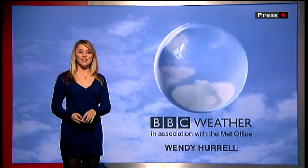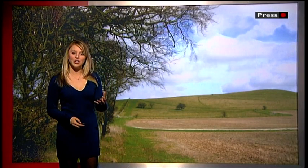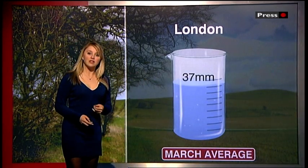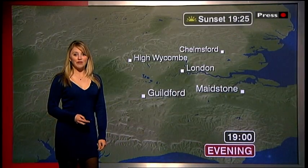We got to 16 degrees Celsius across many parts of London today. Now, this might not be good for everyone, but there is going to be some rain for the gardens this week, and it is much needed because in the entire month of March, we would usually expect to get 37 millimetres of rain. Well, what we've actually had, with just 4 days to go in March, is just 7 millimetres of rain. That is a very rough approximate total, but as you can see, it is going to be a very dry month this year of March.